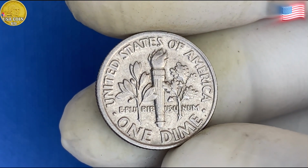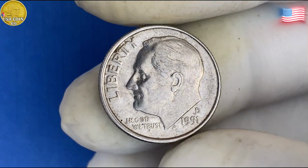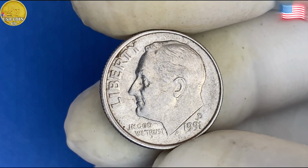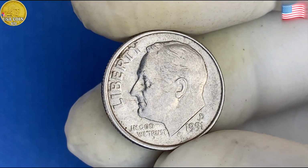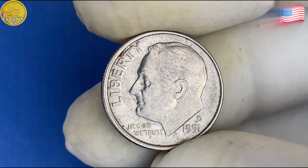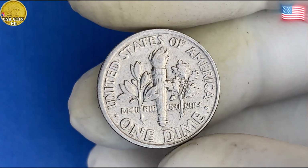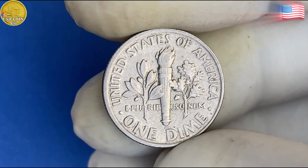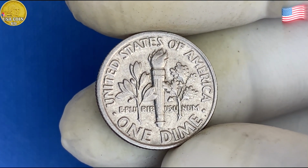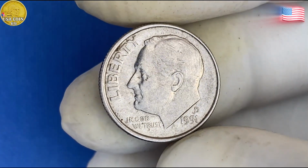Whether you're a seasoned collector or a beginner, the world of coins is full of surprises. And the 1991 Roosevelt dime is a perfect example of how something so small can have big value. So, next time you're flipping through your change or browsing your coin collection, make sure to give the 1991 Roosevelt dime a second look. Who knows? You might just be holding on to a rare treasure that could be worth thousands of dollars. Remember, the key to finding value in your coins is paying attention to their condition, their rarity, and any potential minting errors. So, keep your eyes peeled for the next rare gem. It could be hiding in plain sight.